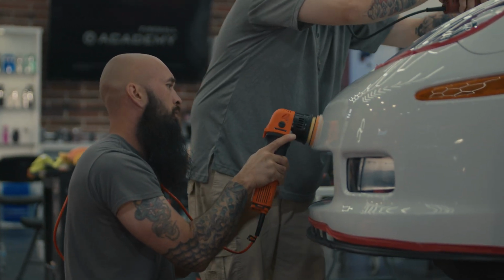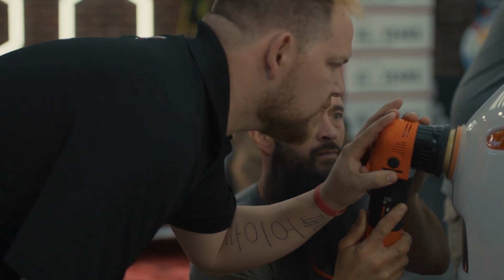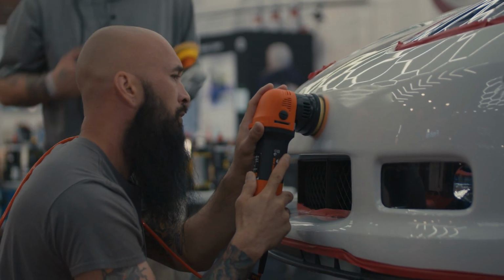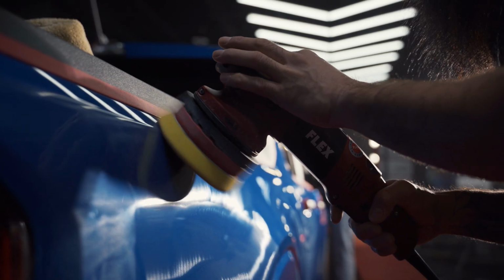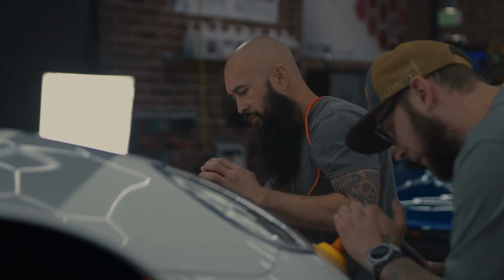So I feel like this training is more comprehensive. It not only goes into how to use the products, how to clean and prepare the surface for it, but also recommendations on what tools to use, what equipment to purchase, what products to use, how to use their coatings properly, and also how to market and sell your business.